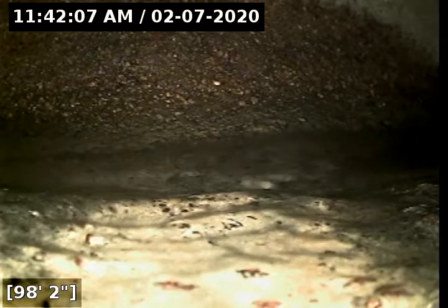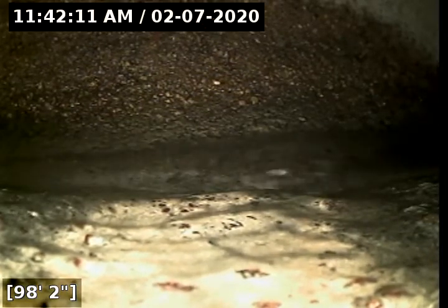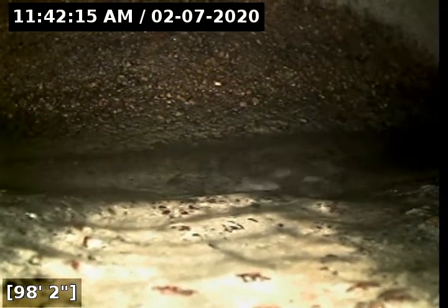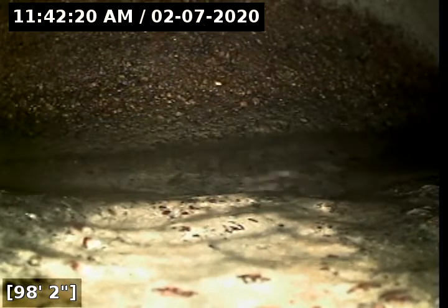We're about 98 feet into the main sewer line, where it ties in with the city sewer. The depth of the sewer line could not be obtained due to inaccessible terrain. The sewer line does run towards the rear side of the house, down the hill. I'll be making my way back towards the access point.